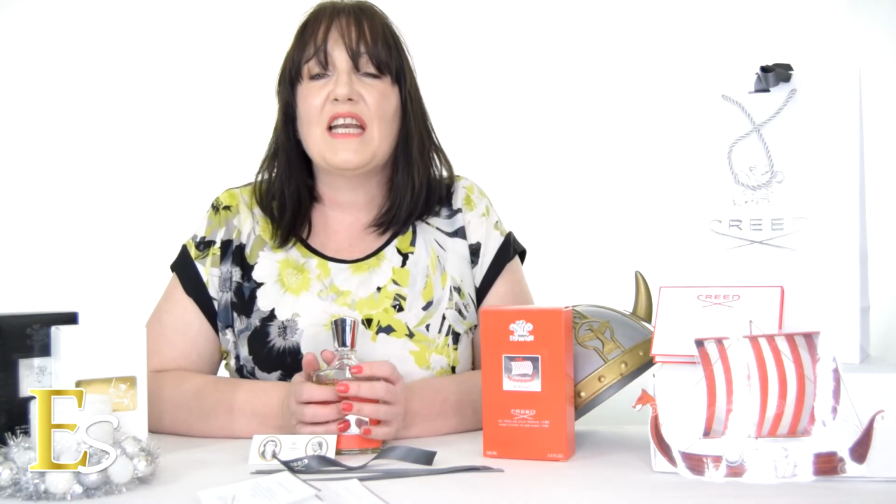Some of the ways that you can actually buy the Creed fragrances. At the moment, the Viking comes in a 50ml, which retails at £185, and the 100ml, which is this size bottle, which is £255. I know that they are a considered purchase, but it definitely is: you get what you pay for. This is such a premium brand. It's the best of the best. The fragrances are absolutely beautiful.